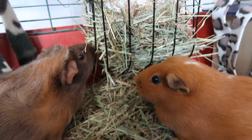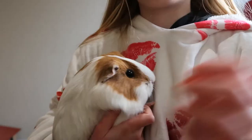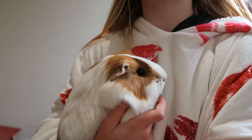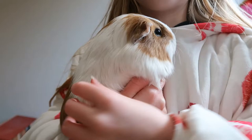Now we are moving on to the guinea pigs downstairs, also known as the three Bs. So the first guinea pig I'm going to be introducing you guys to out of the three Bs is Bella. Bella is my sister's guinea pig and she is 1 year old. Her nickname is Belle, and she is very skittish. Her colour is chestnut and white, so just little patches.